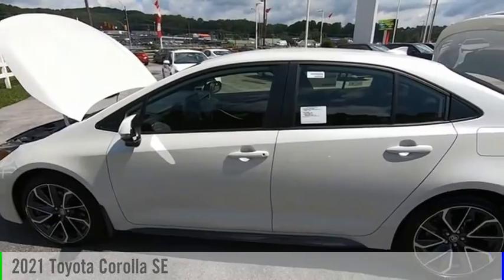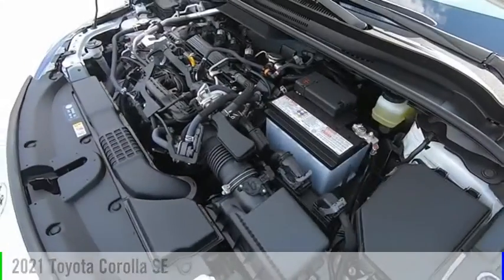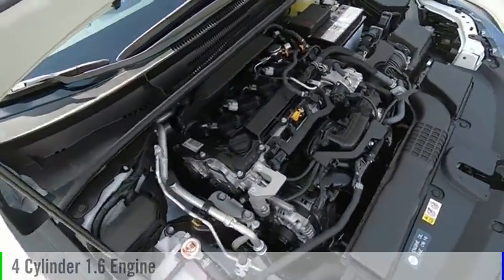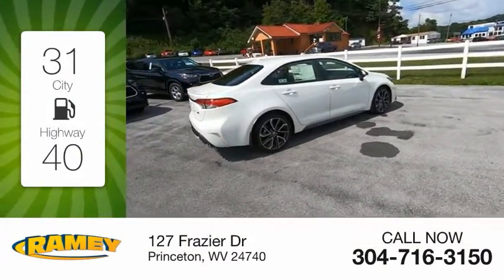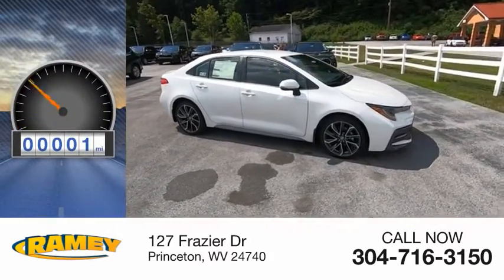Stop by and take a look at the 2021 Corolla. This vehicle is powered by a front-wheel drive, 4-cylinder, 1.6-liter engine and comes with a continuously variable transmission. Great fuel efficiency saves you money by requiring fewer trips to the gas station. This vehicle has less than 100 miles.